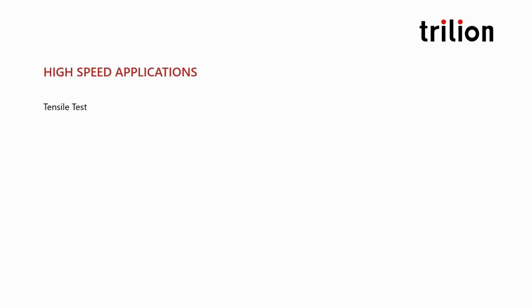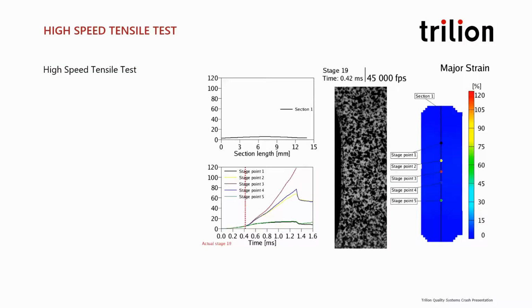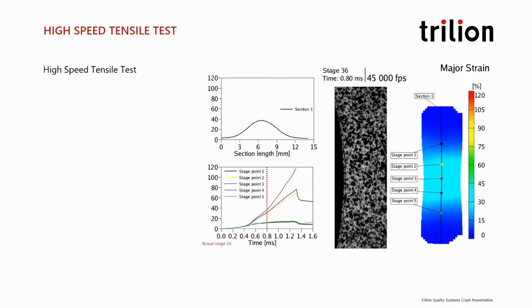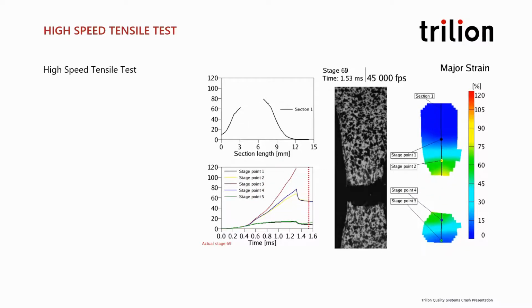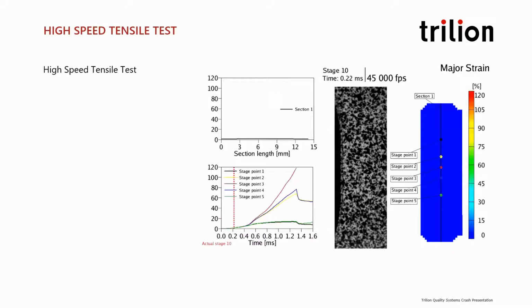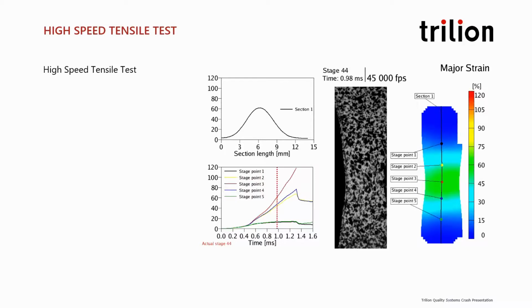We perform high-speed material testing from 2 meters per second to 20 meters per second. The design engineer needs to know the material's dynamic properties, as material behavior may differ substantially with dynamic load. This is a tensile coupon at 45,000 frames per second. The whole event occurs under 2 milliseconds. You can see we constructed a section length down the center of the coupon. This is a virtual sensor that will illustrate the elongation and ultimately the failure.